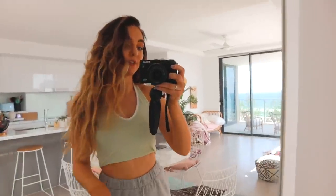Y'all, I think this top's cute. I know what Kane was talking about. You need to apologize to me. I'm sorry, it's really nice. I still don't like the color that much. You look great in it.